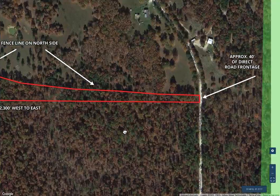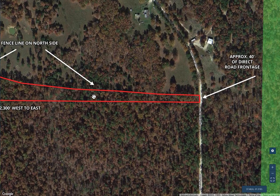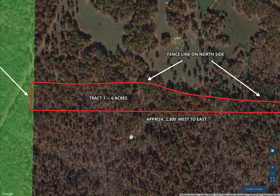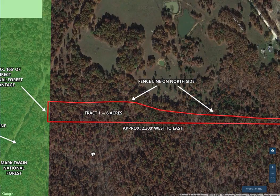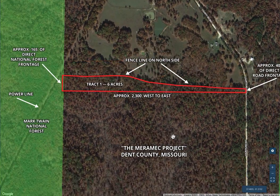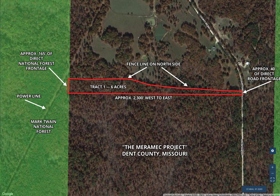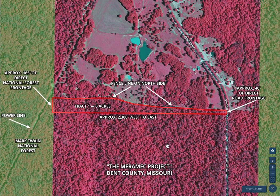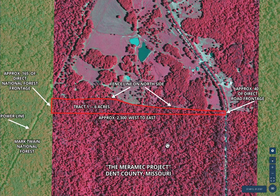And judging by the aerial here, there are some nice pine groves on this property as well. We'll have to take a look at the drone video and the ground video to see that. You should be able to change the base layers. The infrared layer is cool, kind of sci-fi looking. Infrared for us has always been useful for seeing wooded areas versus open areas.